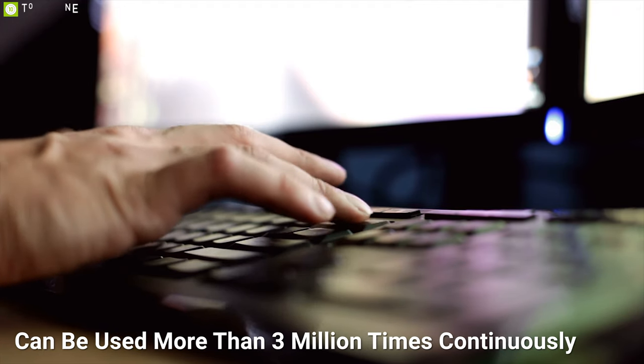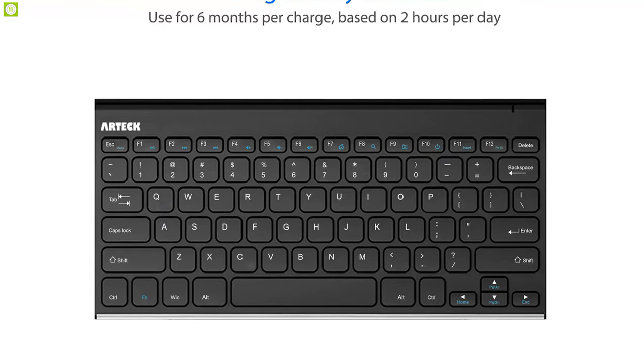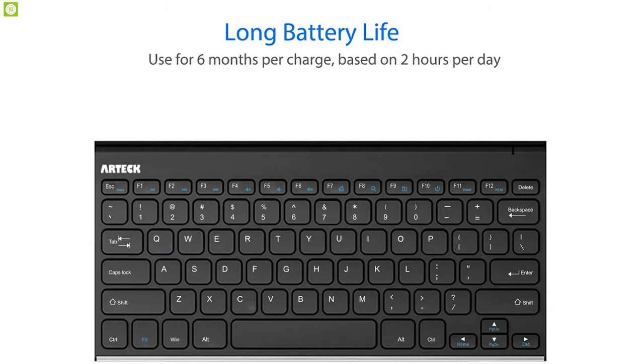The construction of the scissors keys can be used more than 3 million times continuously. This keyboard has a built-in rechargeable lithium-polymer battery, which can provide 6-month use on a single charge and ensures it does not let you down on a busy day.